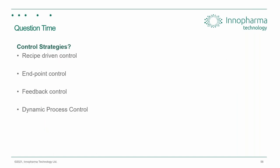Okay, so we've discussed various control strategies, or I've mentioned various control strategies, recipe-driven control like this process. Other control strategies include endpoint control, feedback control, and dynamic process control. And there's also advanced dynamic process control, which we'll discuss next. But before we do, I'd like you to think of some examples. And again, I want you to spam the chat box.